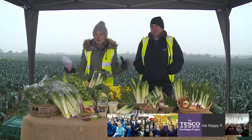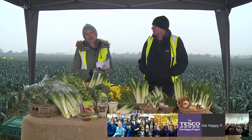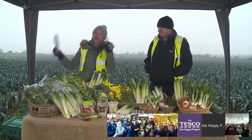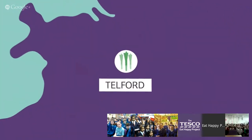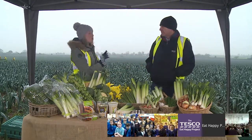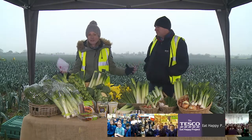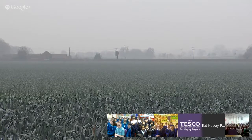Now today we were supposed to be in Wales, but because of all the heavy rain we've had across the UK over the last few weeks, our field got flooded. So we've now hopped back over the border and today we're in Telford in Shropshire, which is in the west of England. Now, as you can see, we are still in a field and we're surrounded by all of these gorgeous green plants that are just popping through the soil. And all of these plants are what we've come here to learn about today, lovely long leeks.